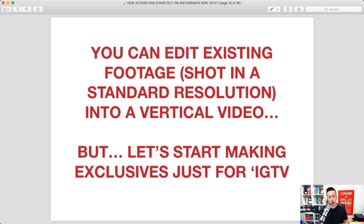Press the wrong button. Now, like I said before, you can edit existing footage shot in a standard resolution, like a normal rectangular resolution, into a vertical video. You saw at the start how I did that. I put it in the middle of the vertical video, and I did that via some video editing software, and then I exported it out.